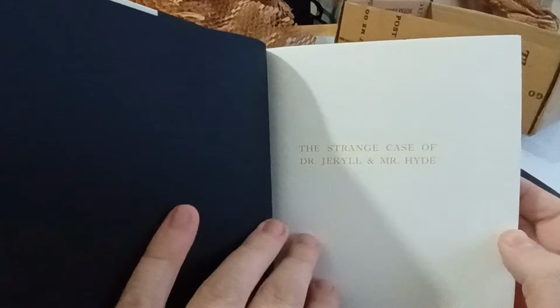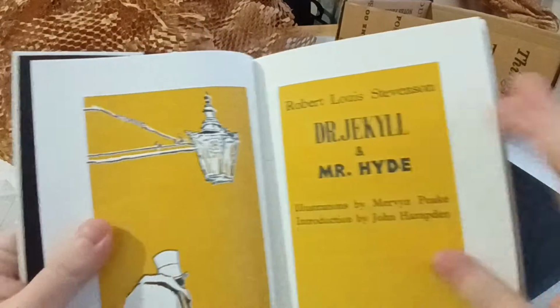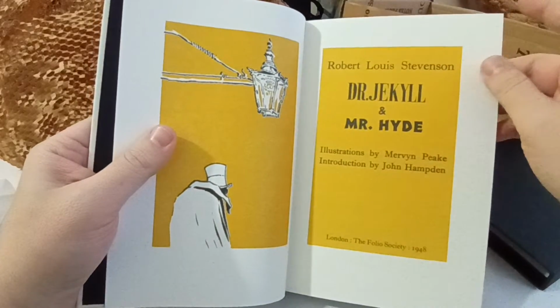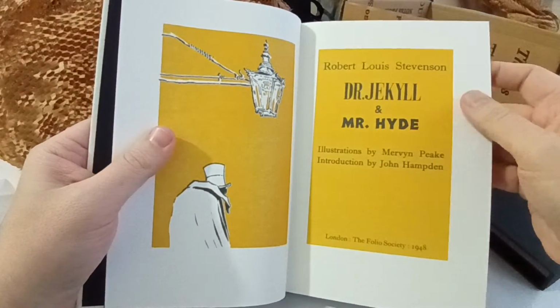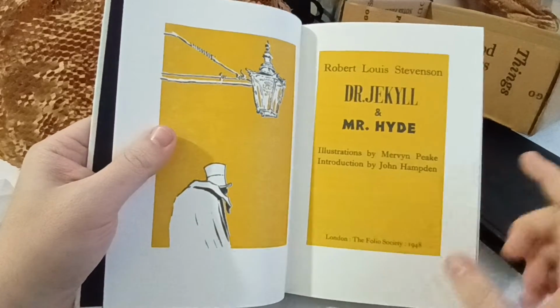And then we've got the full title, The Strange Case of Dr. Jekyll and Mr. Hyde. And then we've got these wonderful two-tone illustrations inside by Mervyn Peake. As I said, the Folio Society edition, first published in 1948.